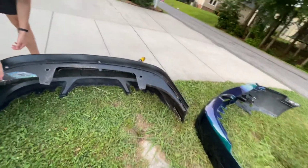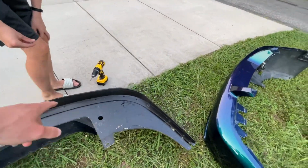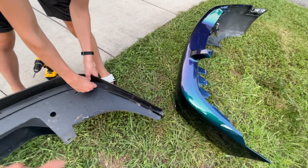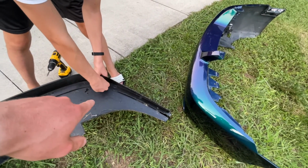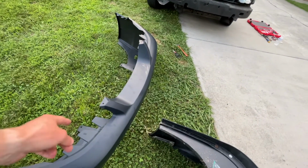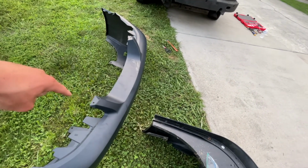Got my guy over here. We took the chin spoiler off of said rainbow bumper and are reapplying the chin spoiler to my old bumper. I'm not going to put it on this Cobra bumper because, like I said, I'm not sure how long it's going to be on the car.